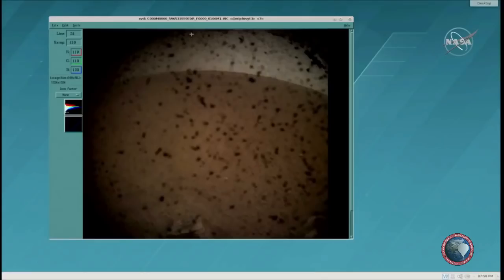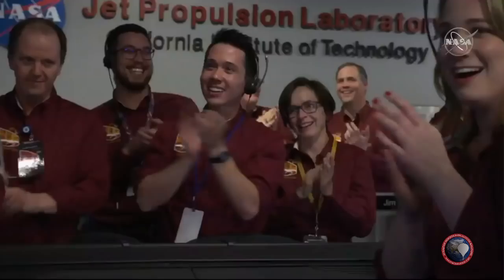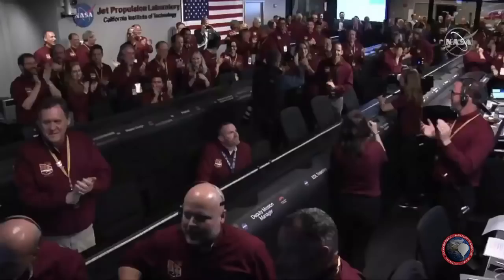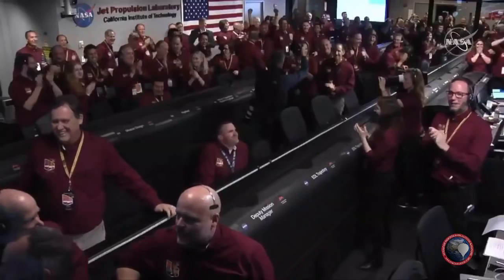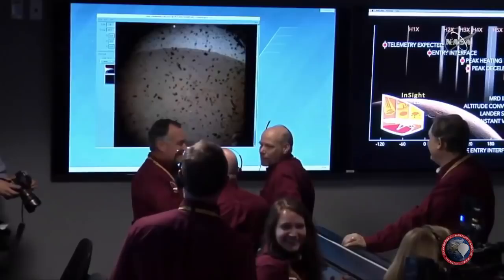There it is. Wow. Good thing that's not far from where we'll be able to deploy the instruments. So it's great. Let's explain that image. Now this image has a dust cover on top of it.